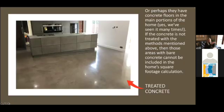Perhaps they have concrete floors in the main portion of the home. Yes, we've seen it many times. If the concrete is not treated with the aforementioned types of finishes, and they're just bare, then again, they're not going to be considered. This is an example, as I said, of some really cool things they can do with concrete, as we all know these days, and those would be considered finished floors and finished areas.